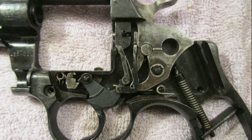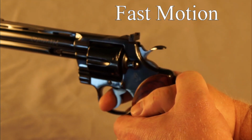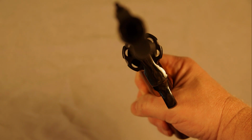You see, the Python has a very small hand for rotating the heavy cylinder. It has an extremely precise fit, but as a result, extremely rapid fire or throwing back the hammer too quickly can wear the parts down prematurely. The result is that the gun goes out of time.